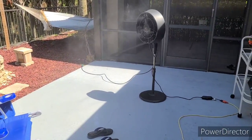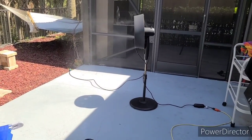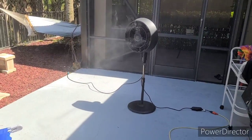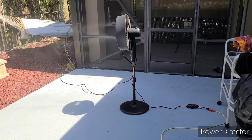You can find these online. They range from all different prices though. I know they can get up in the $500 to $600 range for these massive ones, but once again, this one here was probably around $70 or $80, and what a good job it does.